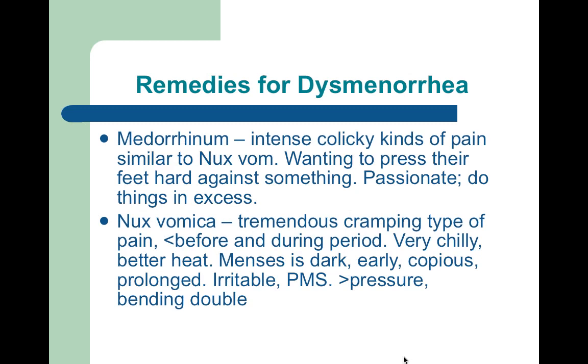Worse before and during the period. So it's not eliminated when the flow begins. Very chilly, better heat, and nux is irritable. Ameliorated by pressure, bending double. So where the first remedy is ameliorated by pressing their feet hard against something, nux vomica is ameliorated with pressure over the abdomen or bending double.